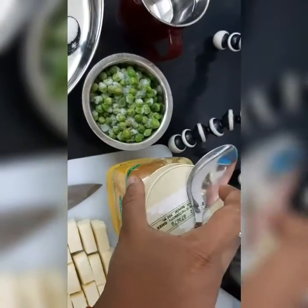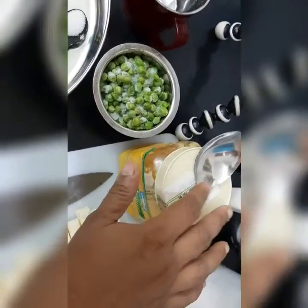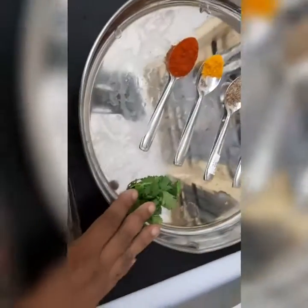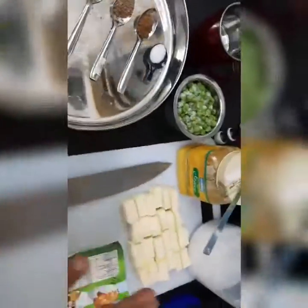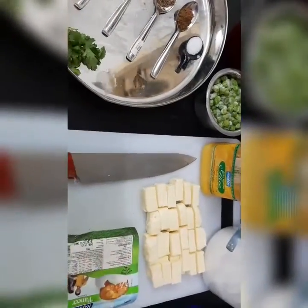This is the ghee brand that I use in my house. It's from local produce. Also, coriander leaves to garnish. Now the recipe also says that I can add a tablespoon of cream. I'm skipping that for this process. This is good enough. Let's get started into cooking.